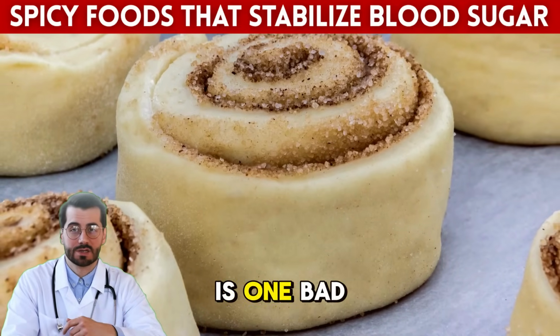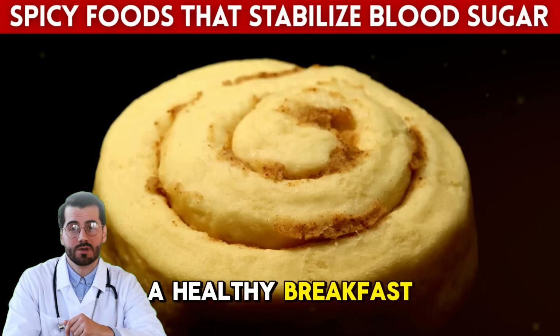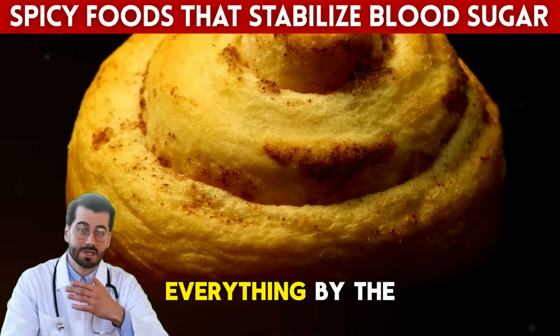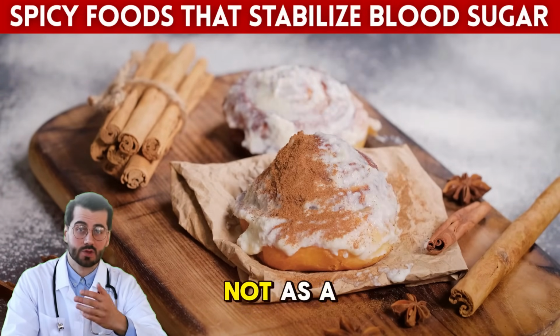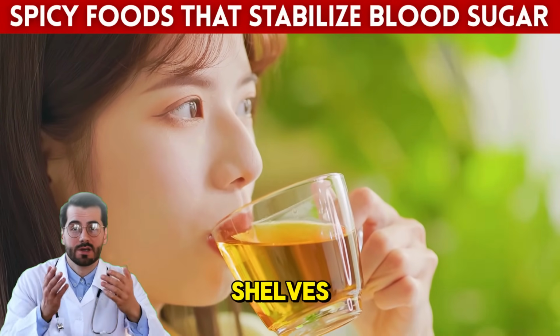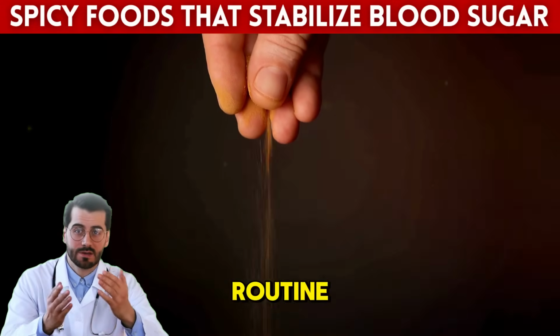Sometimes all it takes is one bad reading in the morning to ruin the whole day. You eat what you think is a healthy breakfast, then check your blood sugar and it's way too high again. It's frustrating, especially when you're doing everything by the book. That's why more and more seniors are turning to cinnamon, not as a miracle but as a steady helper. It's warm, gentle, and already sitting on most kitchen shelves. And when used right, it can bring more peace to your daily routine.